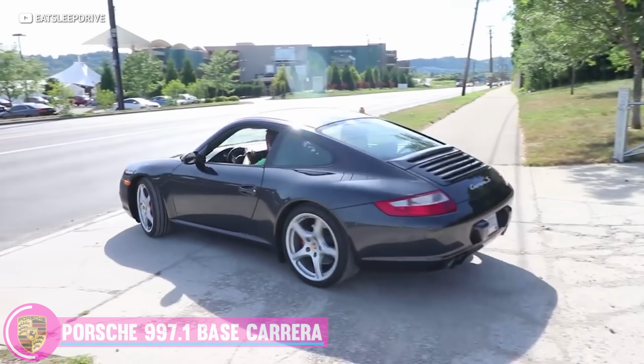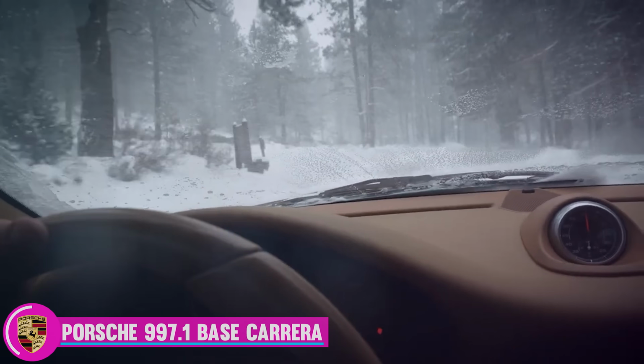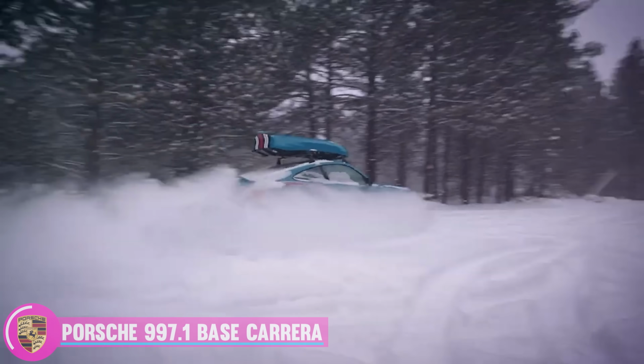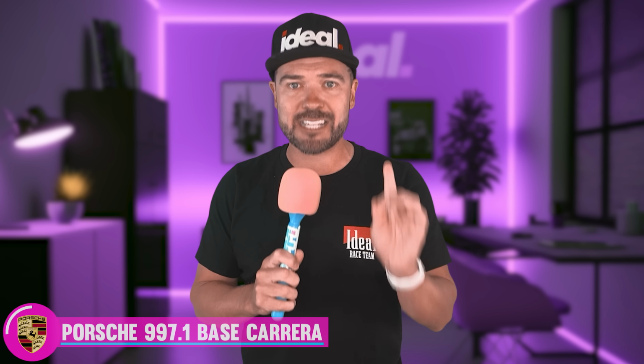Plus, the base Carrera has smaller bores, which means less risk of bore score. Now, mine's got over 100,000 miles on it, and it's still running like a freaking champ, which brings me to why you want the 997 specifically.